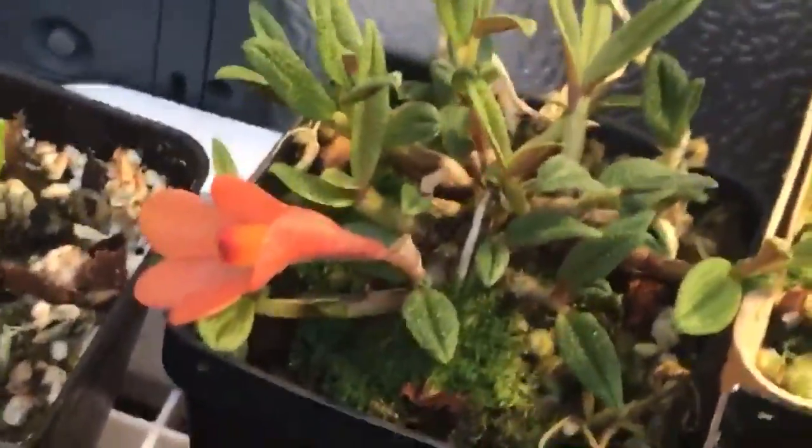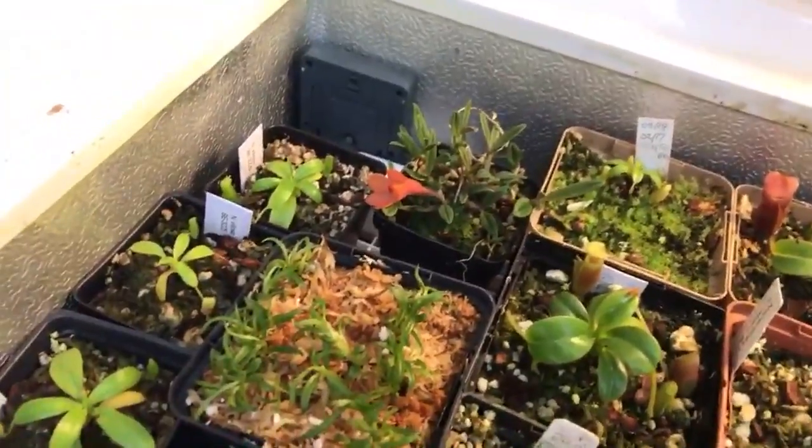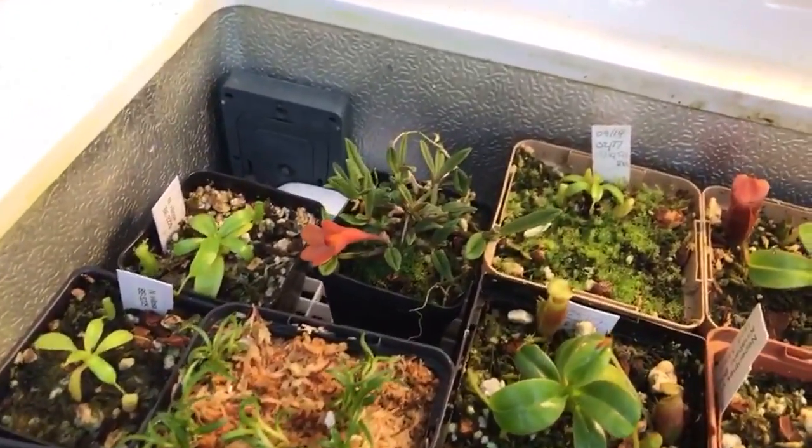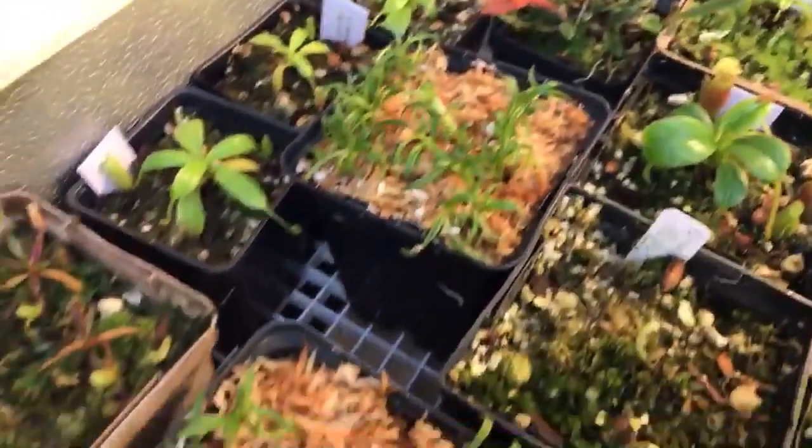Here is Dendrobium Cuthbertsonii. You're really zoomed in. I'm going to zoom you back out here. Not a huge plant when you're not zoomed in. Beautiful though. And then I have some little guys here. These just came out of tissue culture.